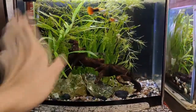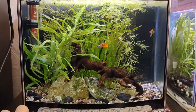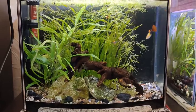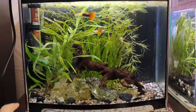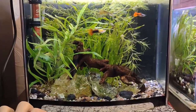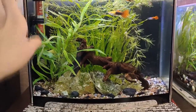So I let the plants grow because they help with nutrient consumption. So the aquarium takes on this jungly look, but I'm okay with that. Anyway, there is some shape, especially if you trim this part, it will become better, like a triangle. I like triangle compositions. One of the easiest and most impactful ones. Well, that's about this aquarium.